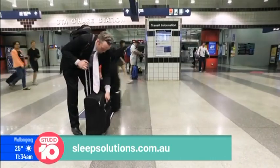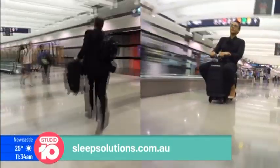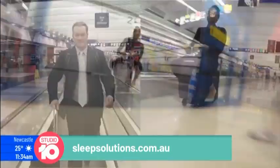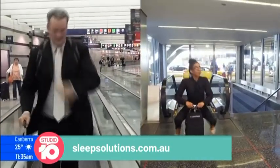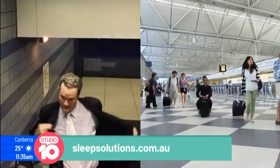Now, everyone seems to be in a rush at the airport, but there's a suitcase that can actually help you get through an airport faster. How? Okay, so this is the Modo bag. It's the carry-on luggage that carries you. Yes. You can zip through the airport at 8 kilometres an hour. Wow. How long until these are banned? Well, yes. Let's get them before they are.